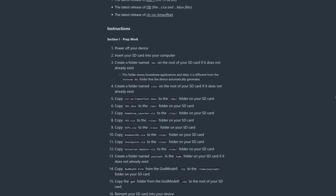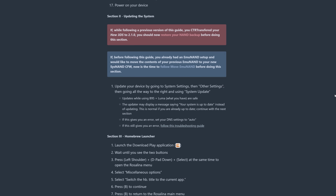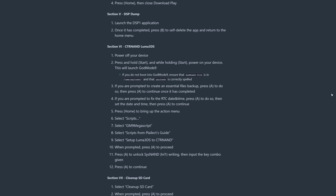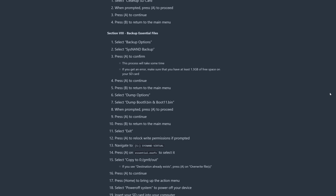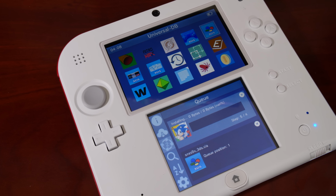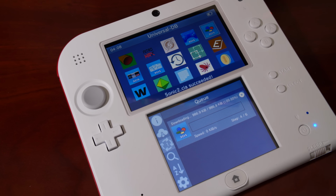Rather, it patches the system software that's already running on the fly with features to allow homebrew to run by removing signature checks on the device. Once installed, you can simply launch it at any time by holding down L, down, and select. Now, many people get confused about homebrew on devices and how they actually download and install them. Fortunately, on the 2DS, it's really simple to do.